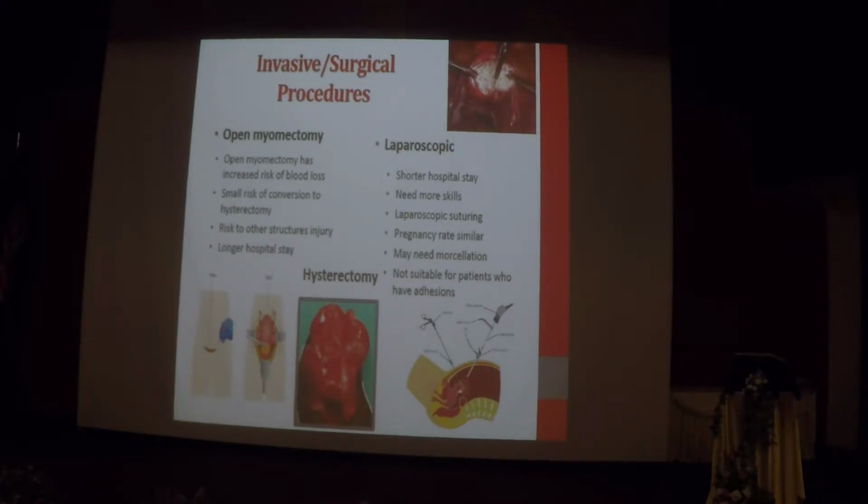But the thing with myomectomy is, if you have so many myomata, when you remove all the myomas, it can increase the risk of bleeding. And if the bleeding is a lot, it can translate into an inadvertent hysterectomy to address the bleeding. Of course, this becomes undesirable.